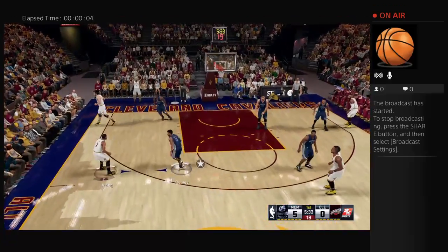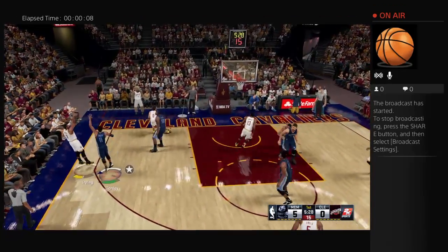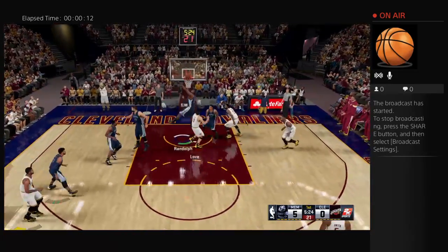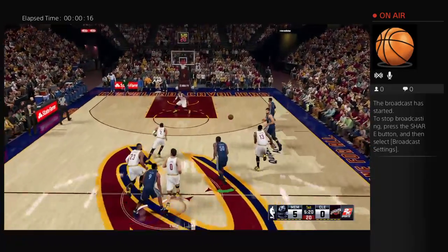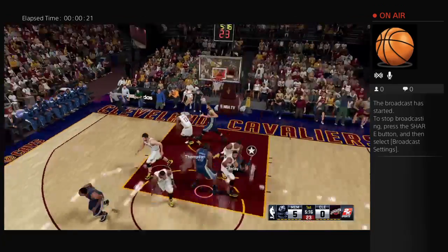Definitely their staple. And here is Irving, following Zach Randolph's three. And he recovers it. Here's Love. And here is Allen. Here's Conley. Good D by Irving.